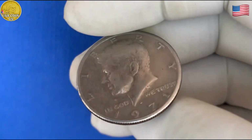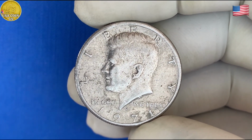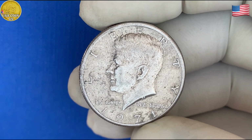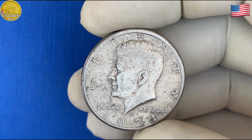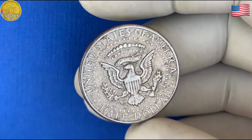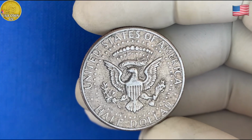The coin's composition was altered to a clad version, a core of copper with outer layers of nickel, making it much less valuable as a precious metal but still preserving its role as a key coin in U.S. currency. This change marked the beginning of a new chapter for the Kennedy half-dollar, particularly the 1971 issue. The 1971 Kennedy half-dollar would be the first coin in the series to be minted using this new clad composition, making it a pivotal point in the history of the coin.